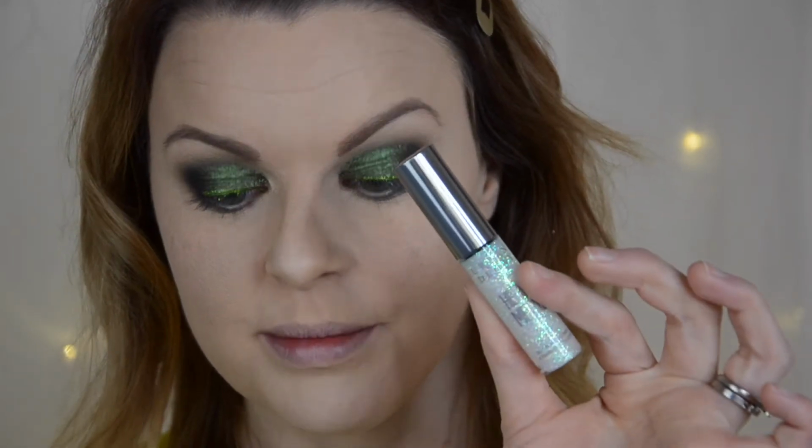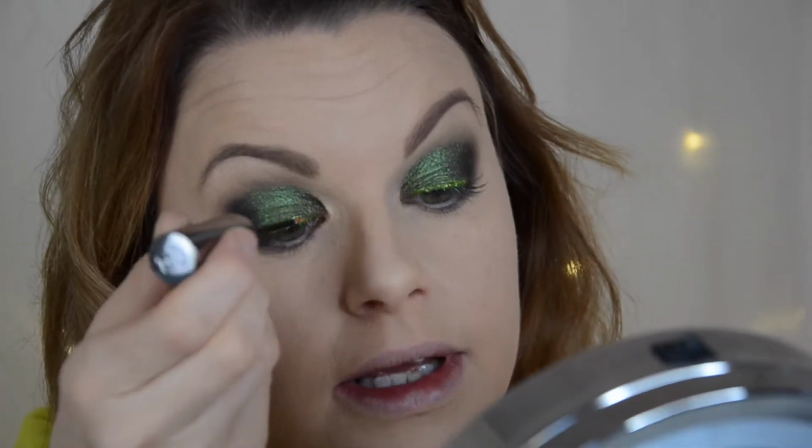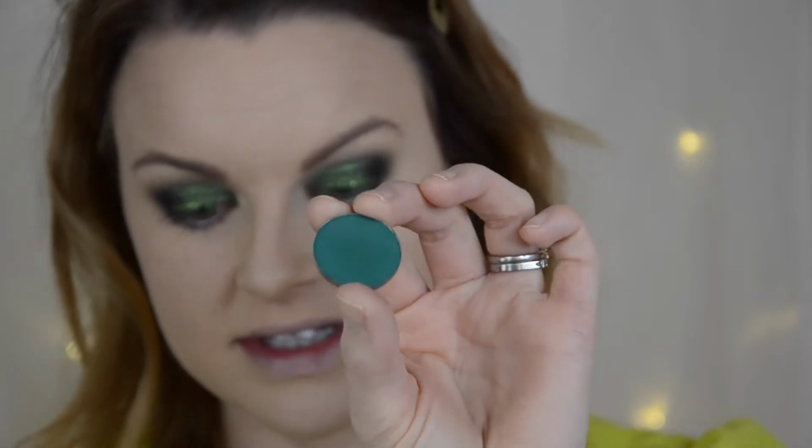And now in the inner part of that eyeliner, I want to take this Urban Decay Heavy Metal in Distortion, and I'm just gonna put this in my very inner part. And now on a flat brush, I'm going to take this green shadow right here. This is also from Colourpop, and this is Conjour Up.